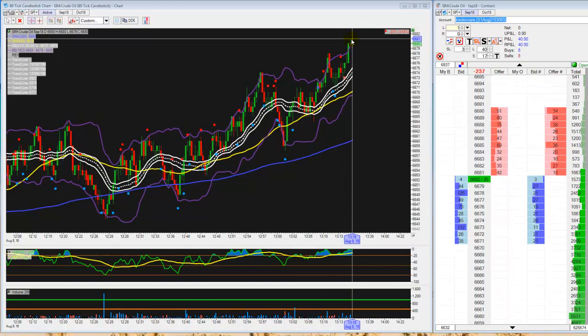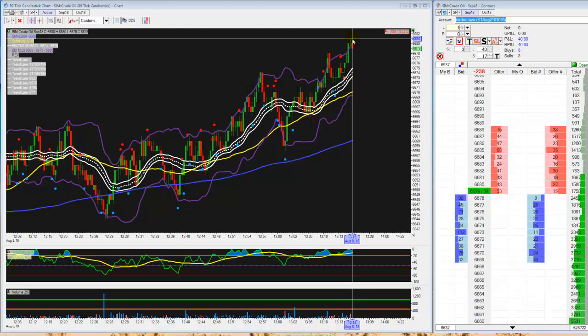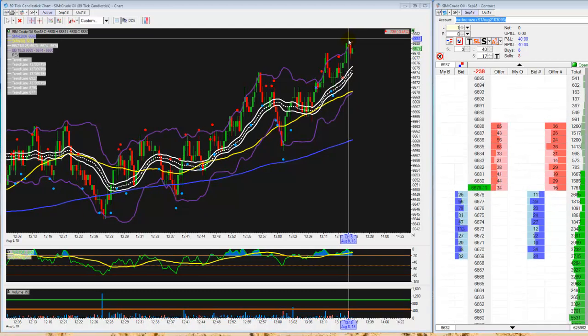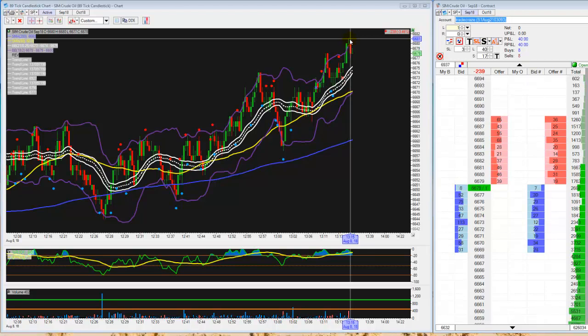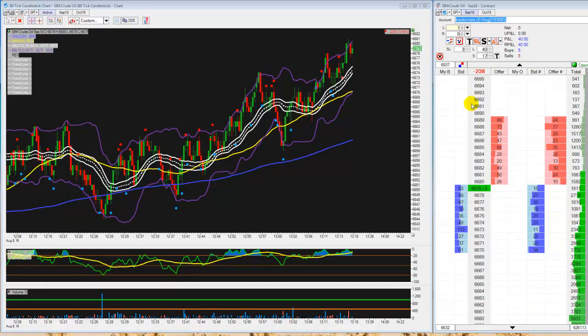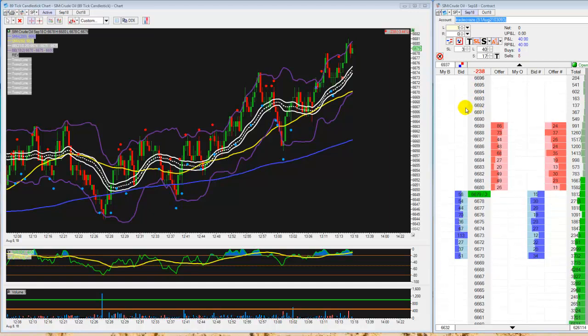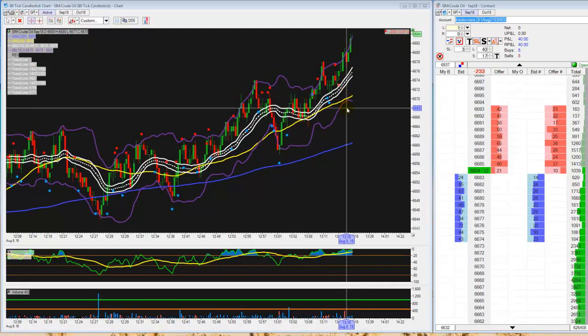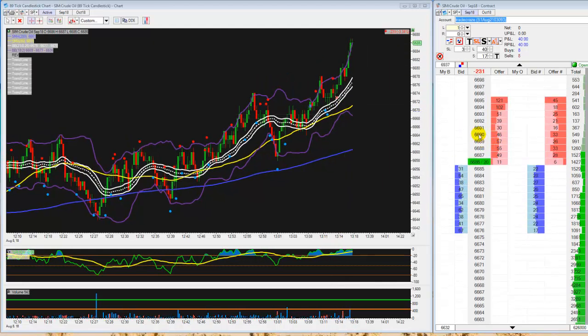Dang, I got in a little bit, didn't trust it a little bit. 81 instead of 82. I'll be interested to see if we can get through 82 right now. So 91, 67.01. That's the mark that I think that we can run right now. We went right through it. Shit.